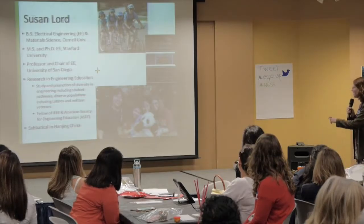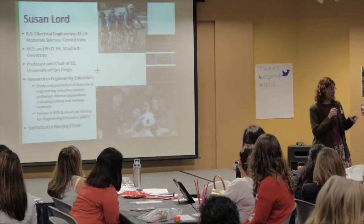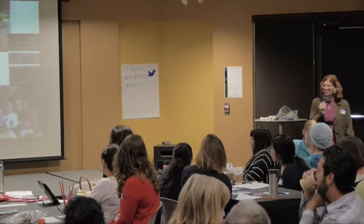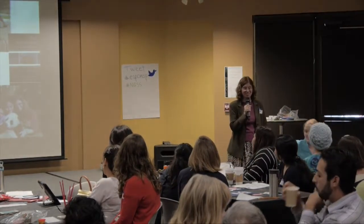But engineering is all done in teams, and so that is my example of teamwork, too. And as part of my experience, we spent a sabbatical, my whole family, in Nanjing, China. And if you pay enough money in China, they let you hold a panda, which was the highlight of the whole thing. My daughters went to the local Chinese school, which is tough if you don't speak Chinese.